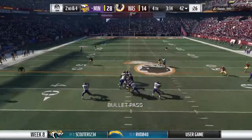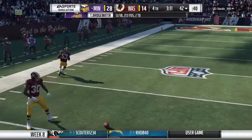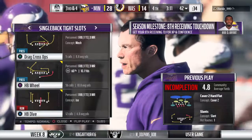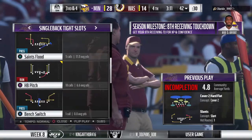Throwing, Bridgewater. And the hit jarred it loose. It's incomplete. It's a lot of contact going on there, and in the end, unable to keep 2 hands on the football and bring it into his body. Everything looked pretty good until the finish.